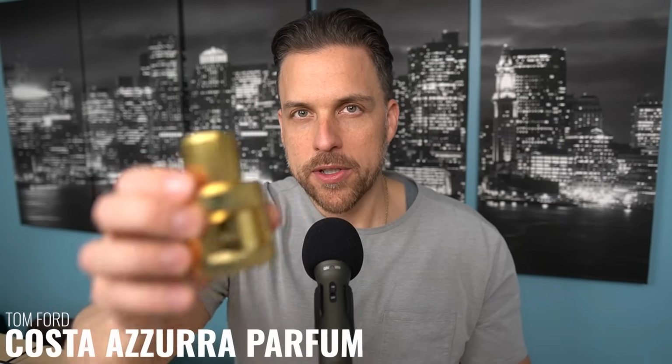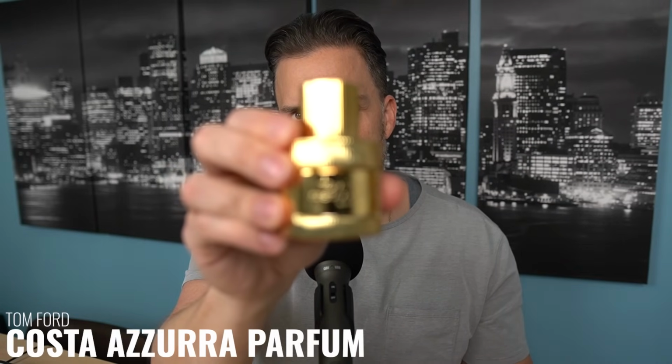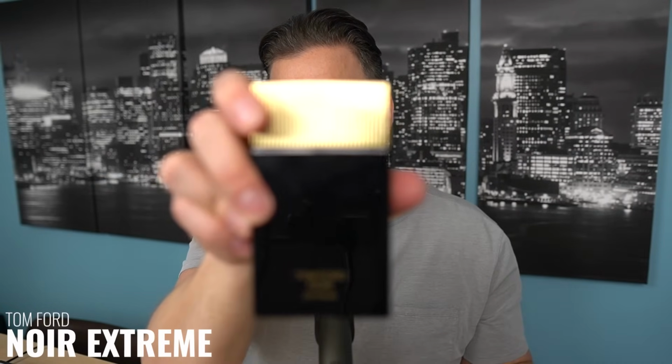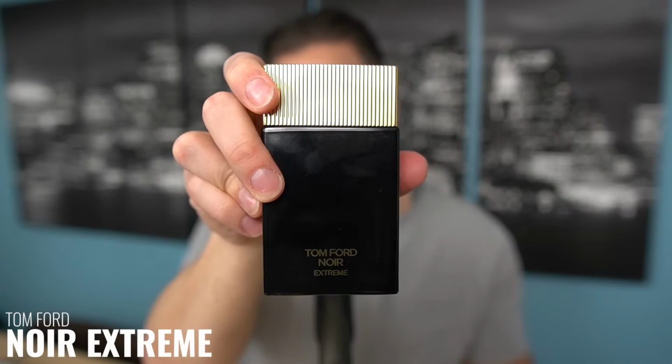They have a lot of Tom Ford fragrances. So both of these are Tom Ford fragrances. The first one being Tom Ford Costa Azzurra Parfum. And of course, one of my favorites, Tom Ford Noir Extreme. And to find both of these at such a deep discount was amazing.